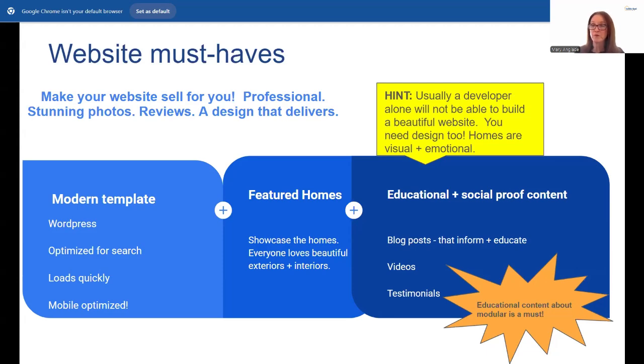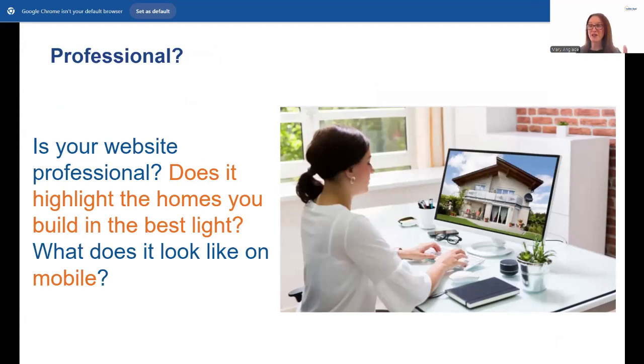We do recommend WordPress. So go take a look at your website right now. Ask a family member that you trust or a friend, is your website professional? Does it highlight the homes you build? Does it look modern? Do you look like the bargain basement, or are you truly conveying what you do? We'll get into a little more on how you can do that in the upcoming slides. But either now or later, please go through that exercise and really be critical yourself. Is somebody in 5 seconds going to be able to understand what we do?